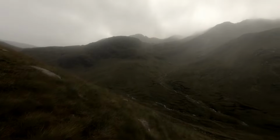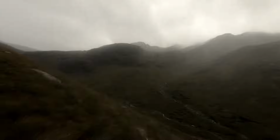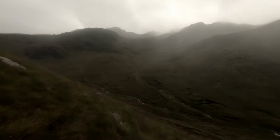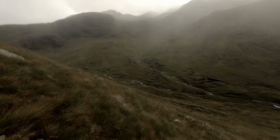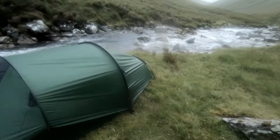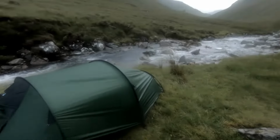See up there, that jagged ridge? That's the other side of the saddle. We've gone past it now, and we're heading down into the valley to find a wild camping spot. The weather has been terrible, but here's our wild camping spot.